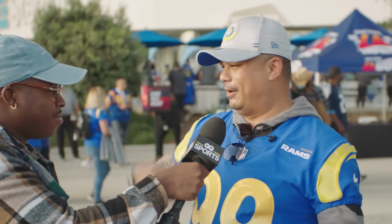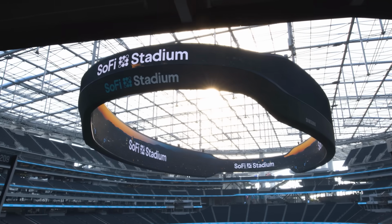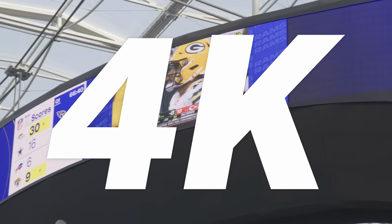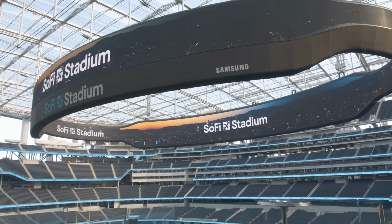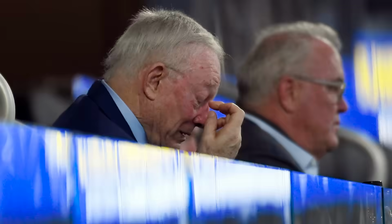Dude, the TV, bro, that's the coolest thing. Yeah, television, America's true national pastime. So when we got a screen as big as this, of course people are gonna be drawn to it. Samsung was nice enough to build us the world's first double-sided 4K, 70,000 square feet, 8mm LED board. So more LED in this building than anywhere else in the world. And when you say things are bigger in Texas, that screen is 3 times bigger than the size of AT&T Stadium.